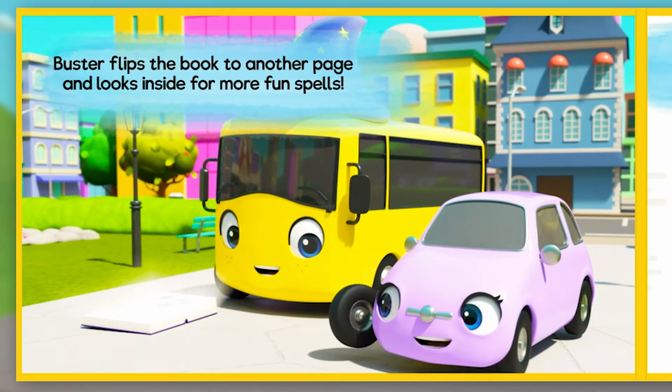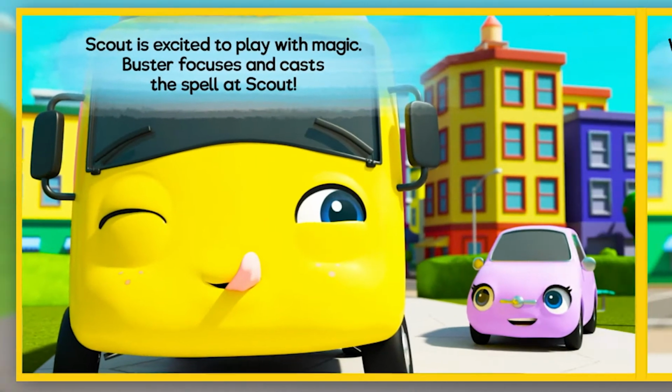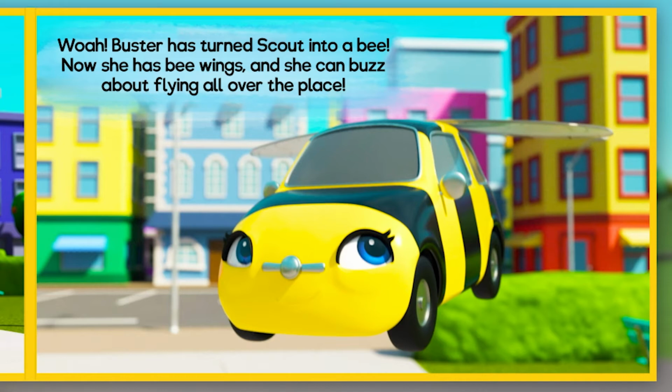Buster flips the book to another page and looks inside for more fun spells. It's the bumblebee spell. That should be fun. Scout is excited to play with magic. Buster focuses and casts the spell at Scout. Whoa! Buster has turned Scout into a bee. Now she has bee wings, and she can buzz about flying all over the place.